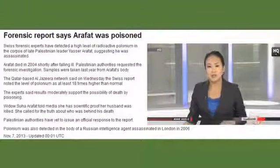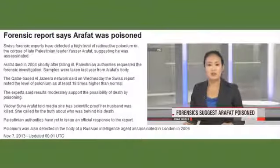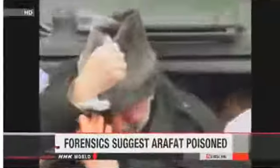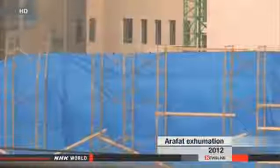Swiss forensic experts have added to claims that late Palestinian leader Yasser Arafat was assassinated. They've detected a high level of radioactive polonium in his remains. Arafat got sick in 2004, then died. Many Palestinians have believed for years that he was poisoned. Last year, Palestinian authorities asked for a forensic investigation. The Al Jazeera News Network says the Swiss experts found levels of polonium in Arafat's body that were 18 times higher than normal. They concluded that their results moderately support the idea that he was poisoned.